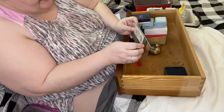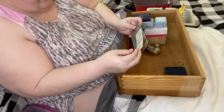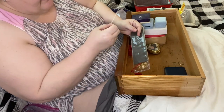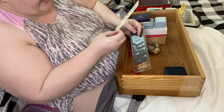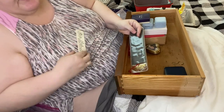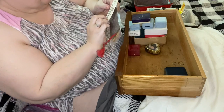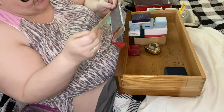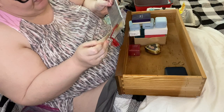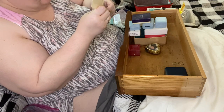And then this is, I'll show you the picture, that's all. This is, "Lord, remind me that nothing is going to happen to me today that you and I together can't handle." It's really a cute little picture. He's cute. So I have that here, and I'm going to keep that with my prayer books, which I'm going to keep in this drawer.